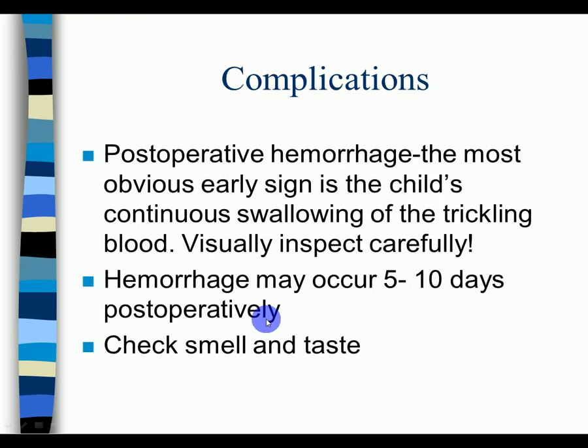And why is that? Well, in 5 to 10 days, they're feeling better, so they think they can eat those Doritos or that pizza crust or whatever, and it's scabbing over back there, and it tears that scab loose and causes bleeding again. They can do some damage to some of the nerves, so you want to make sure that you always check the smell and taste to make sure they did not cause any damage once they come back.